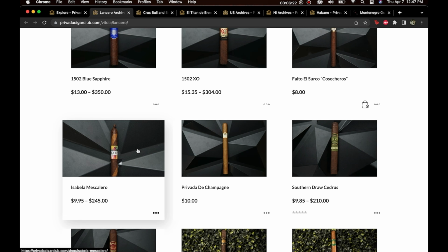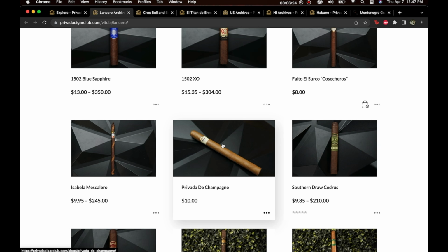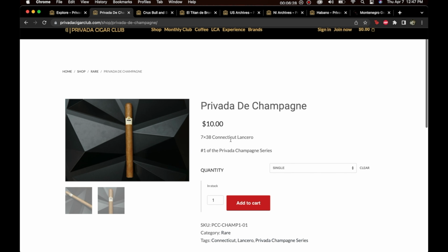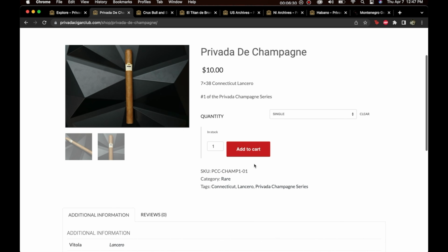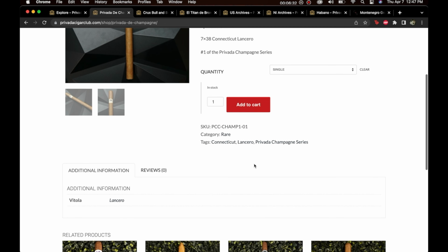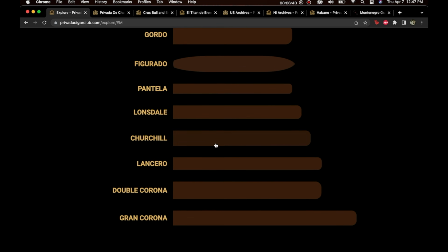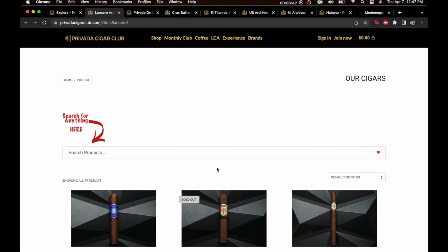I love the flavor. So look, here, like I liked this cigar, right? This is the champagne. So it's a Connecticut Lancero, okay? I happen to like Lanceros a lot. This one doesn't have the tasting notes. So I know I like Connecticut and I know I like Lancero. So I can search by Lancero.